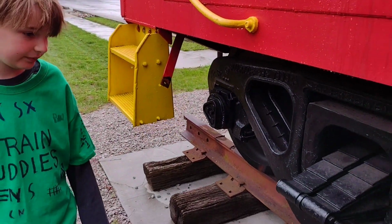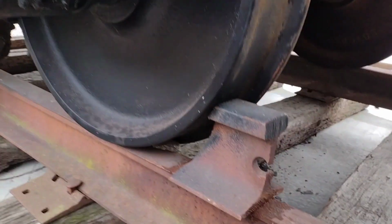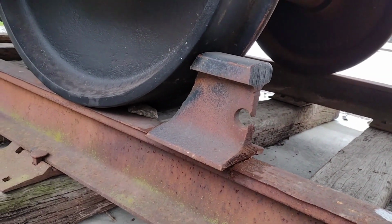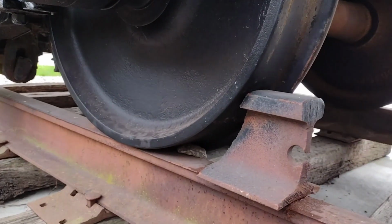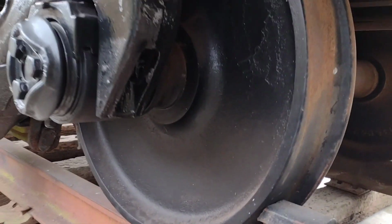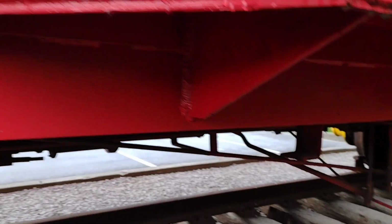It doesn't have a derailleur. Instead, it's got this railroad track that is cut into pieces and welded onto the track, so it can hold them in place. You don't want to be checking this out and have it roll away on you. That'd be a bad day.